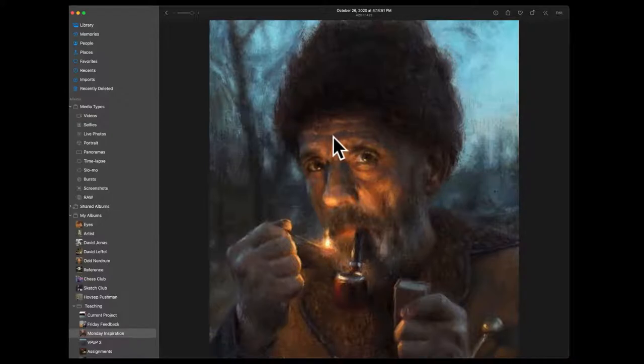Believe it or not, that's not a hard edge there. He's got a little darker shadow just finishing that off. Feel it here, and then there's that little bit darker.